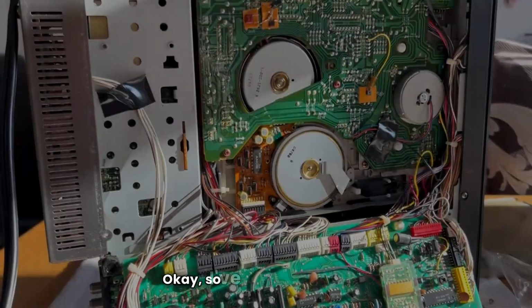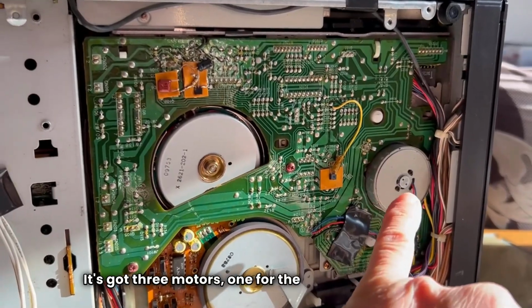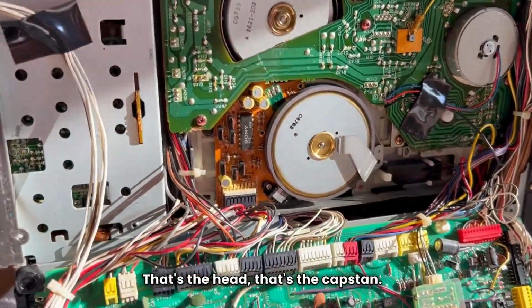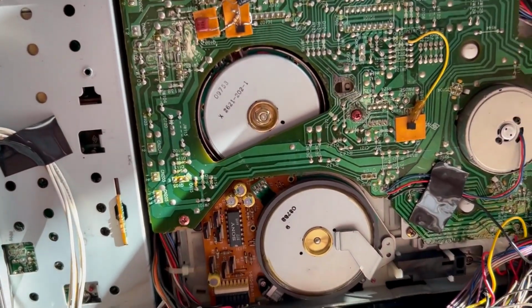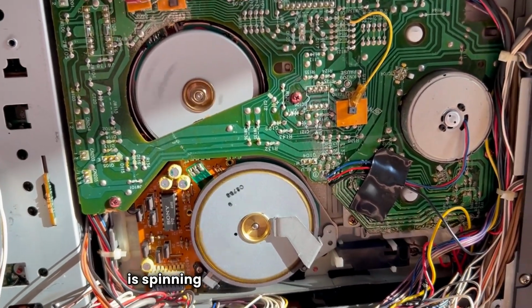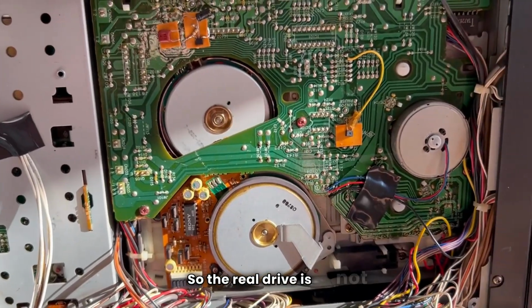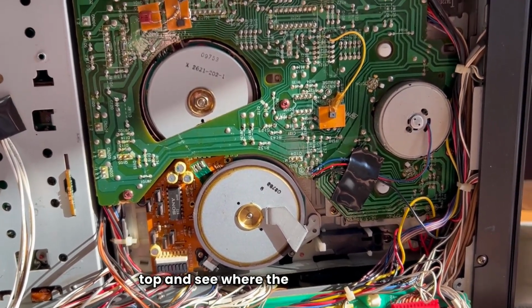Just hold on. Okay, so I've got the machine open, and it's a beautiful machine. It's got 3 motors, one for the forward and reverse drives, one for the capstan, and one for the head. That's the head, that's the capstan. And when I push play, it seems like everything is working. Well, let's rephrase that. When I try and play, the head is spinning and the capstan is spinning. But there's a problem. There's no connection with that. So the reel drive is not working. But everything else is working. So I think we could get this working. I need to have a look at the top and see where the disconnect is.